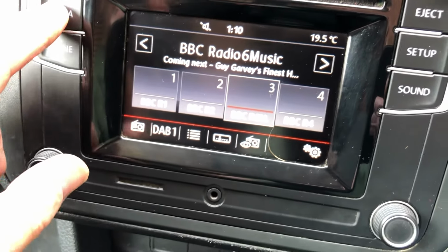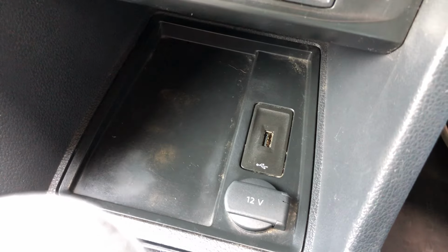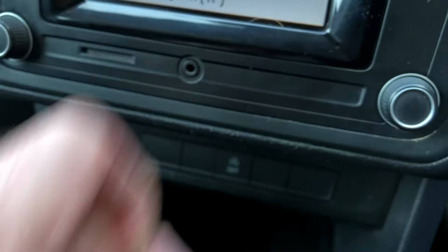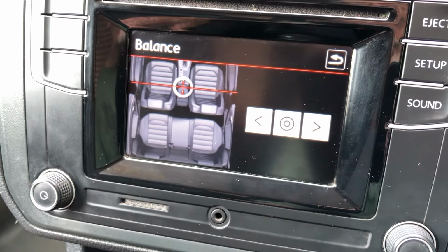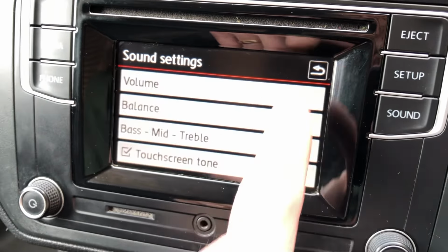DAB radio, also you can connect your device, there's a socket there, USB and auxiliary, or USB and 12 volt power socket there, auxiliary socket there. Well, you've got your settings there, you can connect different devices, or your phone. Speaker controls. So that's all there. Stop start.